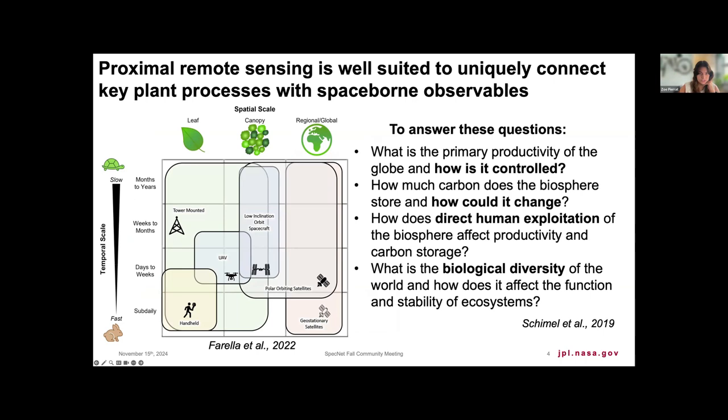So these are just the same questions from Schimmel et al. with a couple of key terms highlighted that I think are really only effectively answered with proximal remote sensing instrumentation. So the primary productivity of the globe, we have these big spaceborne observations that are global now, but how is it controlled?